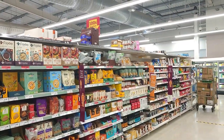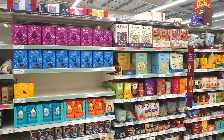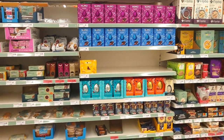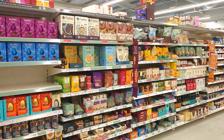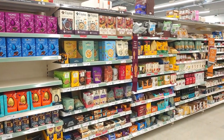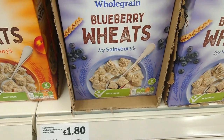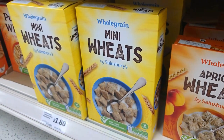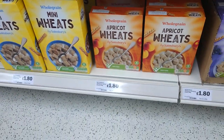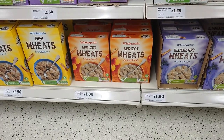Yeah, they've got a pretty good free-from section as well in Sainsbury's. We don't look at it a lot because it's mainly for people who avoid gluten, and we don't, but there's lots of stuff here to have a look at, should you fancy. And these are Sainsbury's own cereals, blueberry wheats, apricot wheats, and mini wheats. They're all 180, they're all marked suitable for vegans, and they're all actually really good.